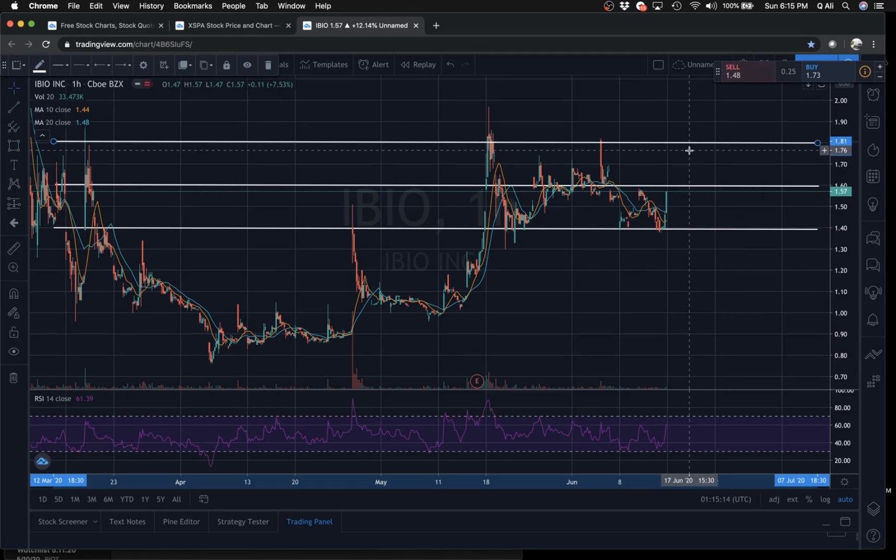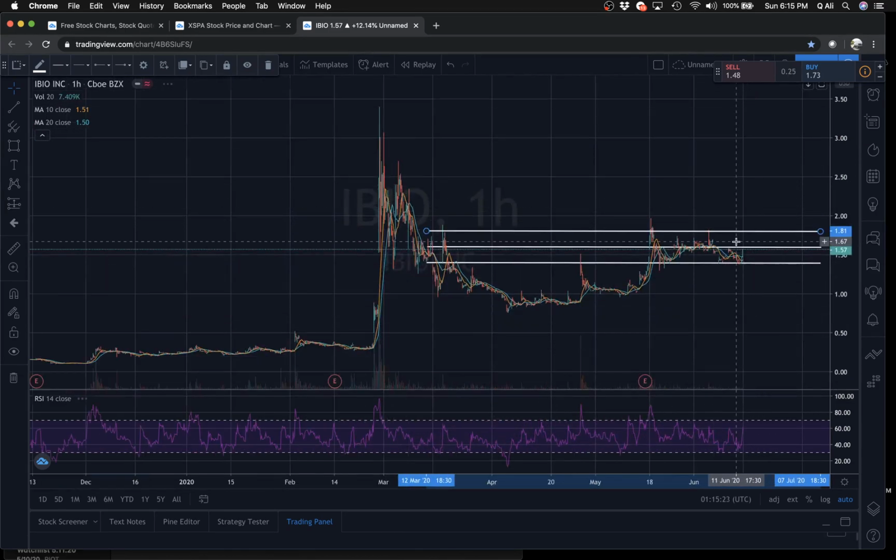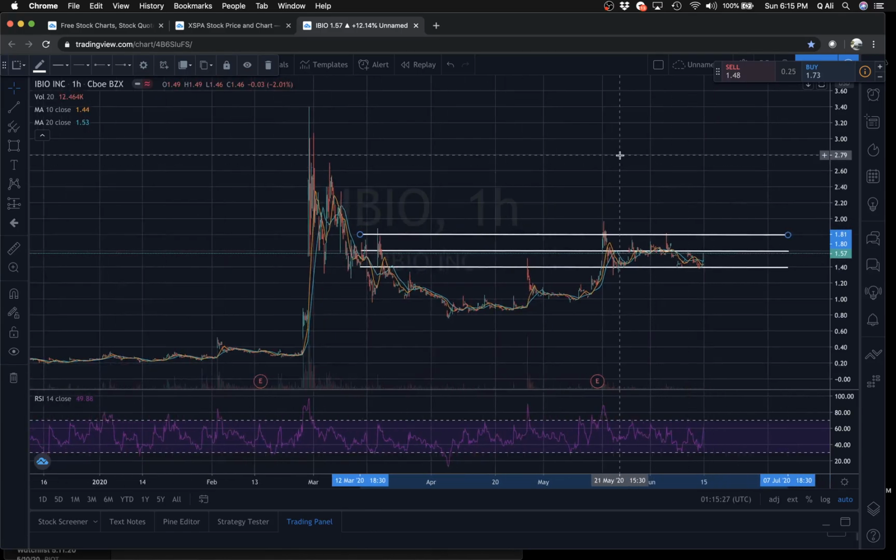It still looks healthy. I like what it's doing. I think it can definitely move up, but I would like to see it move above $1.60 before going into it and consolidate a little bit longer before testing $1.80 for an eventual price target of $2.